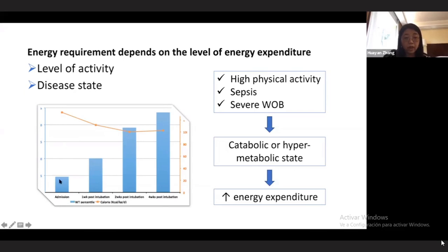And you can see when they came, all their weights were less than the 5th percentile, and they were born AGA. We had to intubate all these babies because they simply worked too much and their pulmonary hypertension was pretty severe. But after 1 week, 2 weeks, and 4 weeks of intubation, you can see their weight dramatically increase. At the same time, we actually have to decrease their calories. The orange line is the calories we were providing to them, because otherwise they just grow too much.